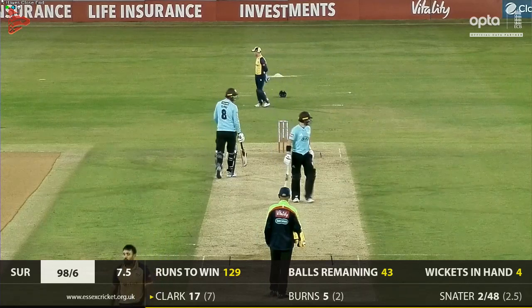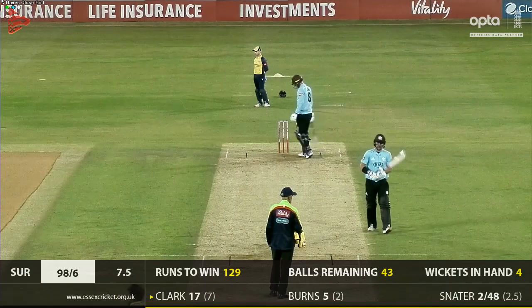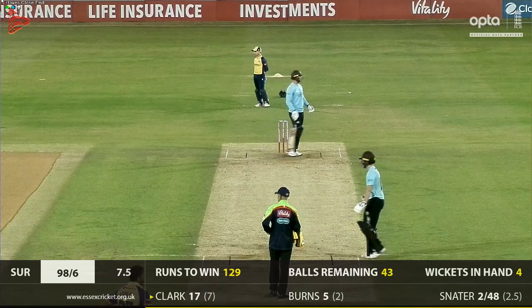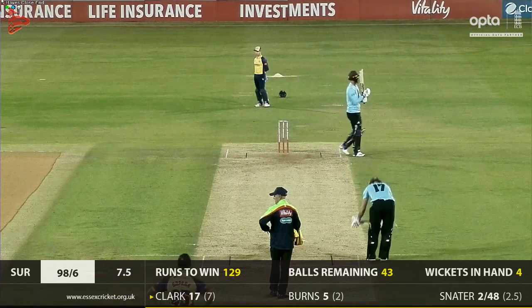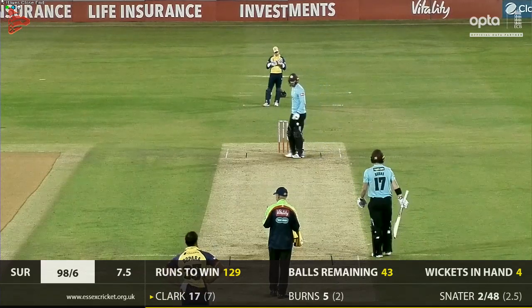Well, I just remember Clark's reputation. They've got their batting line-up wrong, David. This guy should have been coming in somewhat earlier. He's batted sensibly. That was a nice, straightforward one. He just picked it up on length, took on the deep square leg.